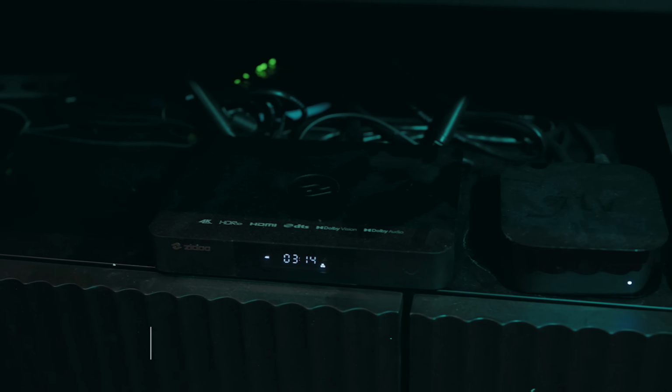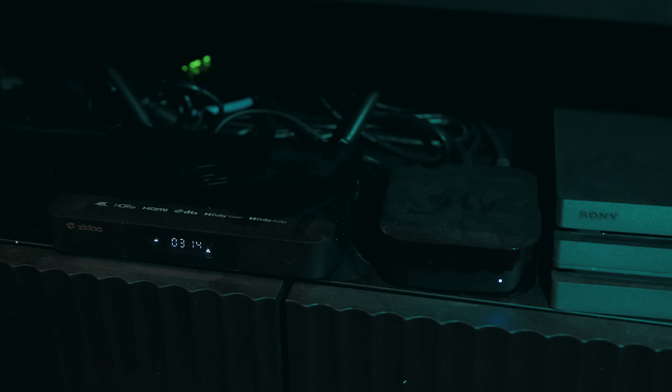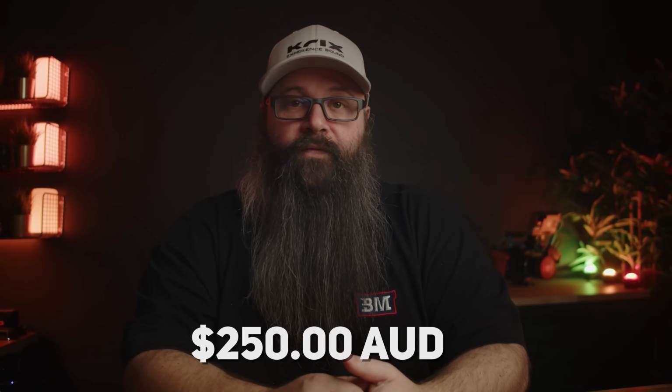I also use the Apple TV most of the time for streaming my TV shows through all of the various streaming services out there. Again, not much to say about it. Apple haven't updated the 4K model in a few years and it works well enough as it is. I think it cost me around $250.